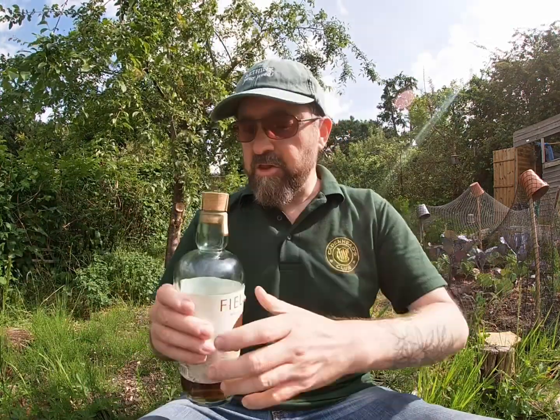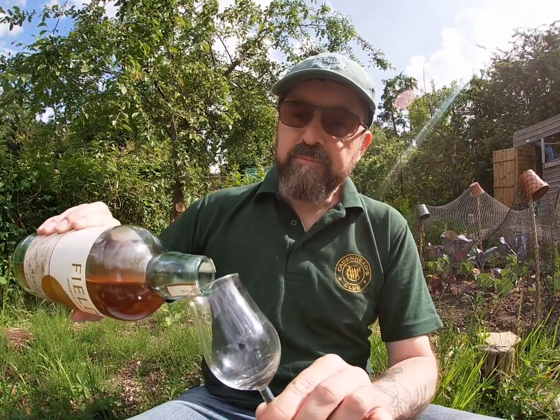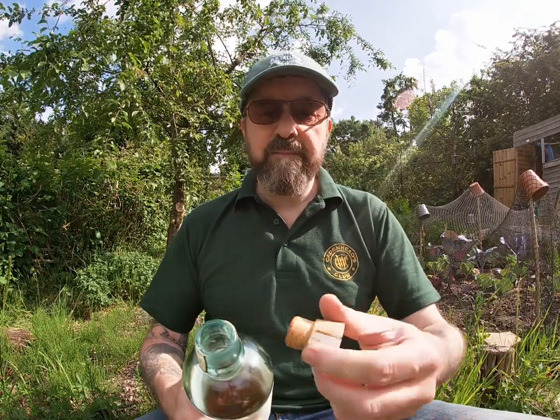So we actually used this, you'll see quite a bit of it is gone. We used this for an English whiskey tasting for St George's Day a few weeks ago. So yeah, let's have a look. Oh, look at that lovely deep sort of coppery amber colour. Just pop that back on there. A nice packaging as well, I have to say.